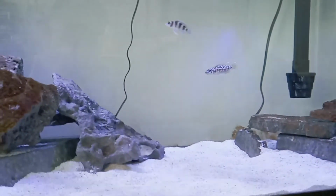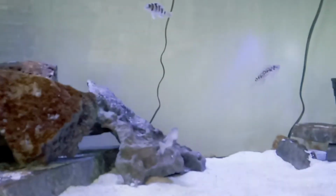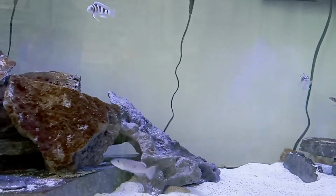The only thing I don't feed is worms. I don't feed any bloodworms or tubifex worms, something like that. I've always stayed away from that. Other people have had better experience, I guess, with that. I have not, so I stay away from that.